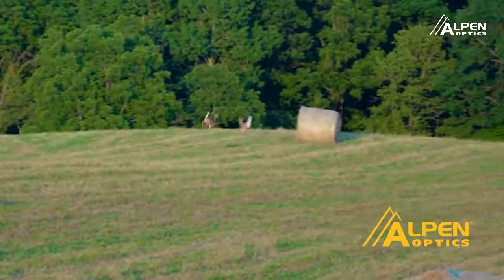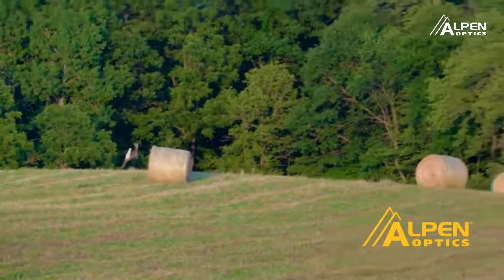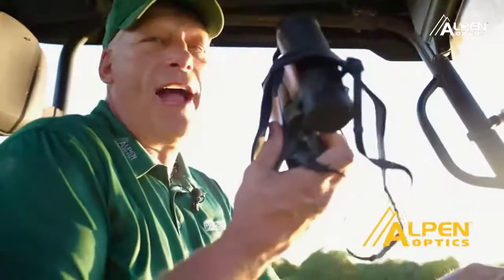But I'm going to go down to the end of the farm, and I'm just going to kind of ease my way back up to the farmhouse, and we're going to stop in some of these different fields and basically just glass. We're just glassing deer.